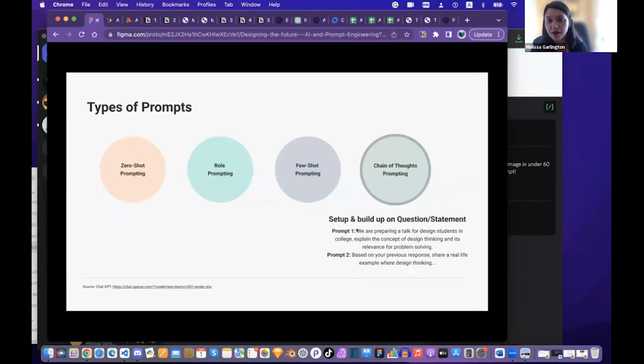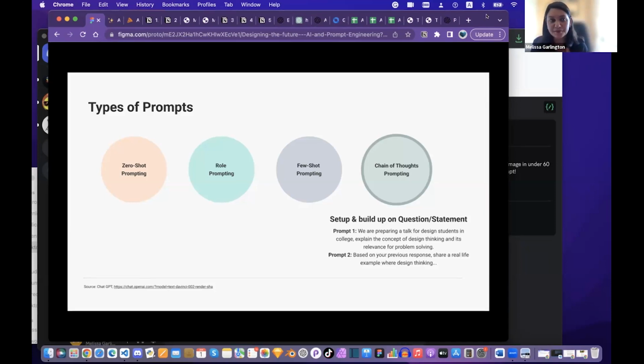So in this example, our setup is prompt 1. We are preparing a talk for design students in college. So explain the concept of design thinking and its relevance for problem solving. And then it's going to give me a response, right? I just enter and it's going to give me a whole response. Now in prompt 2, I want to build up, right? So I'm going to say, based on your previous response, now share a real life example where design thinking is relevant and blah, blah, blah. And it will give me another response. So it's all build up. And that's the chain of thoughts prompting.